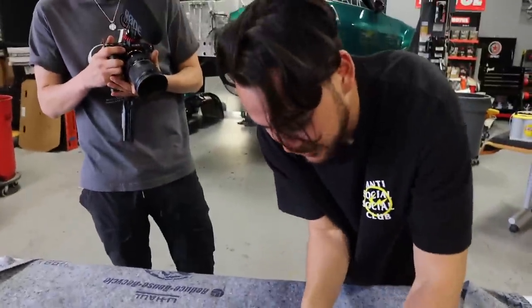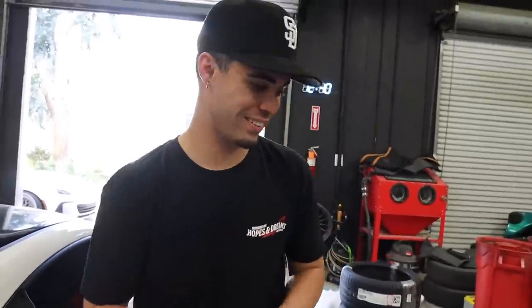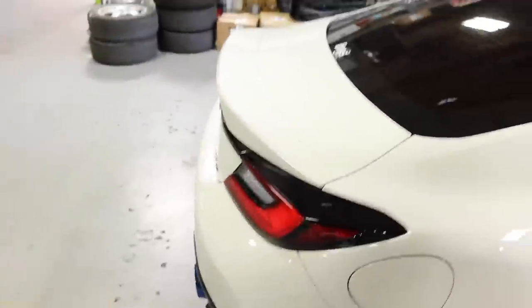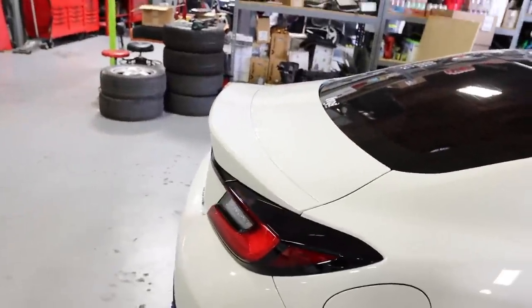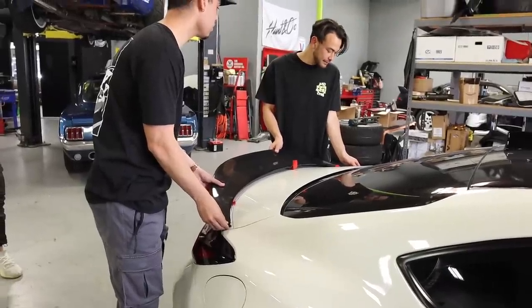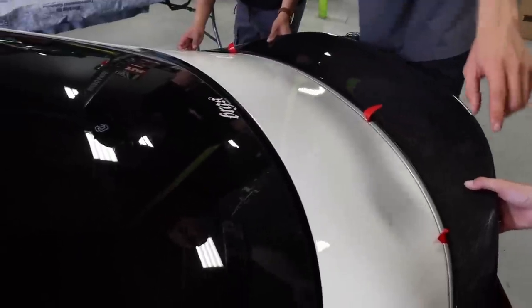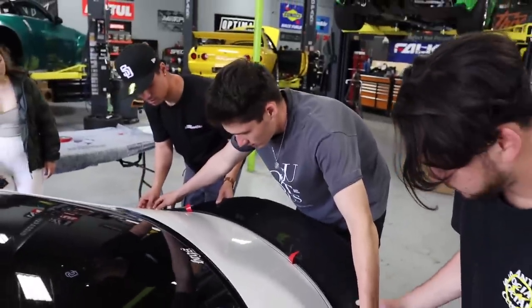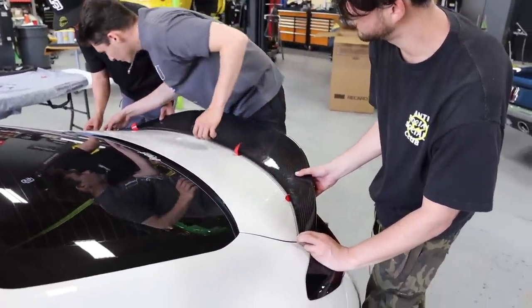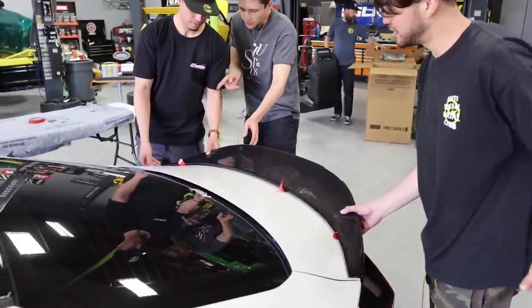Hardest part of the install, taking off the red part. Yeah, it's a lot. Just flip it and make sure we crease it just so it stays. That's the scary part. Don't mess it up, bro. Let's get a little before. Looks like it has like a mini one already. You need to go more towards you. Which way? Right or left? Towards you. Yeah, you're good. All three guys, one duckbill.